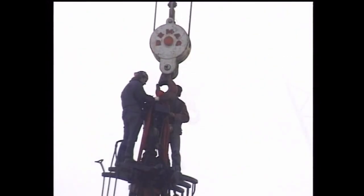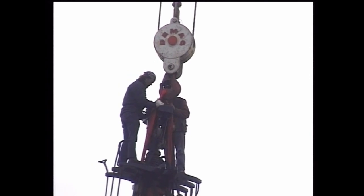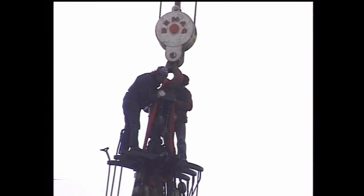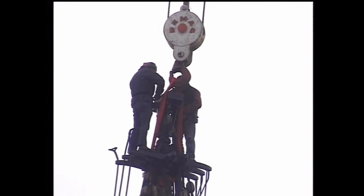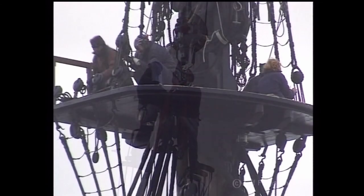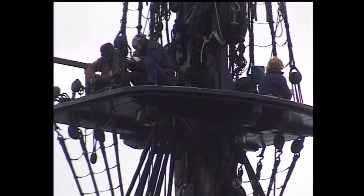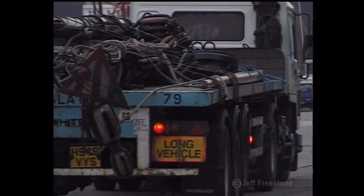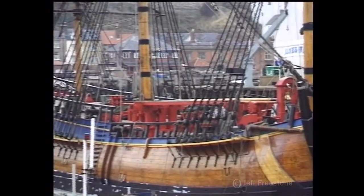The strops are placed around the fore topmast trestle trees and hooked up to the crane. These guys, remember, are working over 100 feet off the deck. Once the strops are secured, the shrouds can be removed on the fighting top. The Arctic leaves with the yards, and the decks are cleared, ready for the mast to be removed.